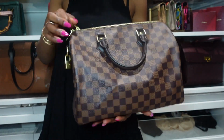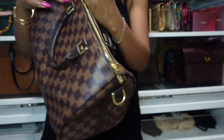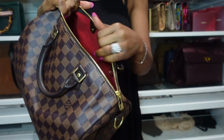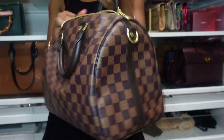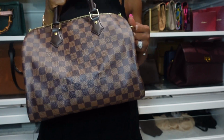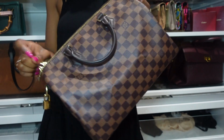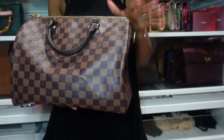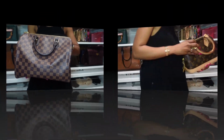It's also pretty large. Of course, it's not as big as the Neverfull. However, it does sit a lot of stuff. It sits a whole lot of stuff. You probably cannot put a full-size laptop into this. However, your iPad, books, a bunch of things can fit in here. For my next trip, this is actually the bag I'm going to be carrying, just because I'm able to zip it up and I have more security when it comes to my items falling out of the bag. So these two bags are definitely going to be awesome additions to your collection.